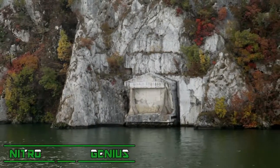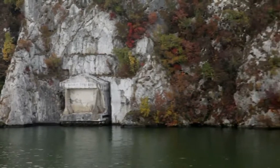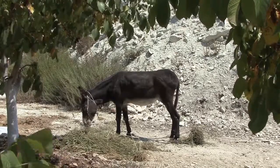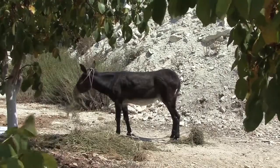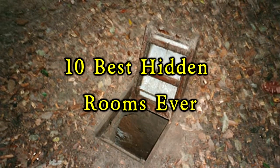No castle or old mansion is complete without a hidden room or secret passage. Sometimes they are used as private offices, and sometimes they are used to hide the supposedly magic donkey you bought at a Romanian market and don't want your spouse to know about. The 10 best hidden rooms ever.